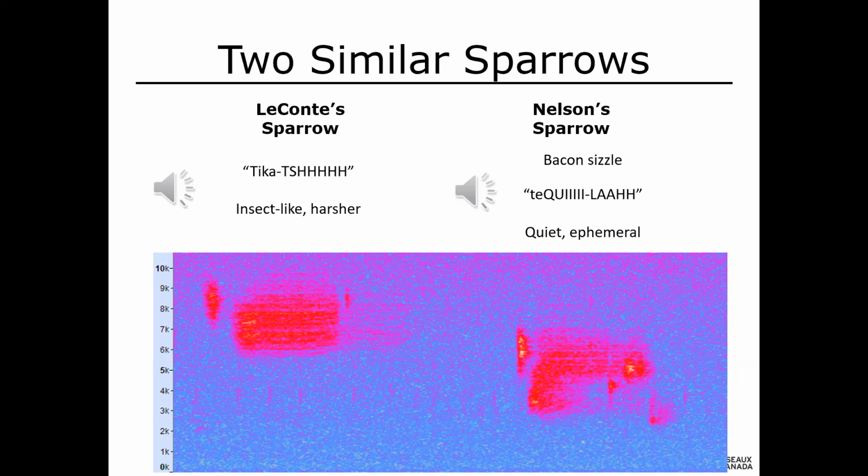But I'd say almost 100% of the time, you're going to be identifying these two species by song, and they can seem a little bit similar, but I'm going to help walk you through it. So the LeConte sparrow really sounds like an insect. It has a two-parted song, this is the spectrogram here. It goes ticka-ch, ticka-ch, kind of harsh, kind of insect-like. So let's listen to the ticka-ch. Kind of imagine how you might think a grasshopper sounds.